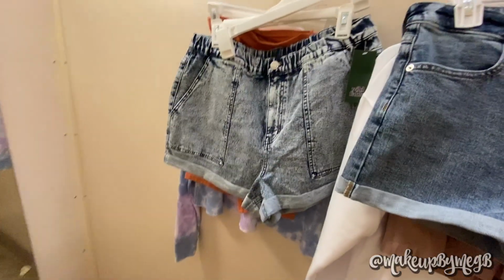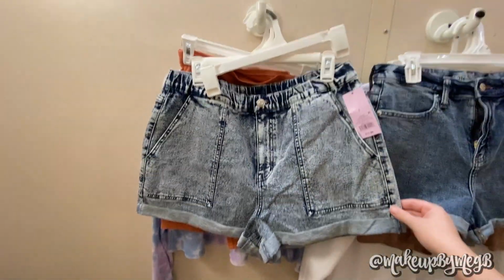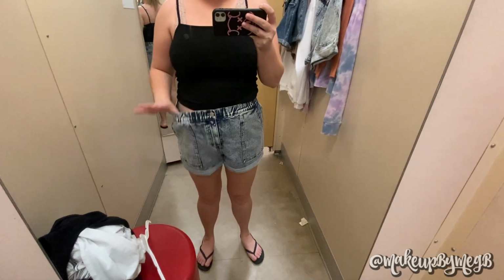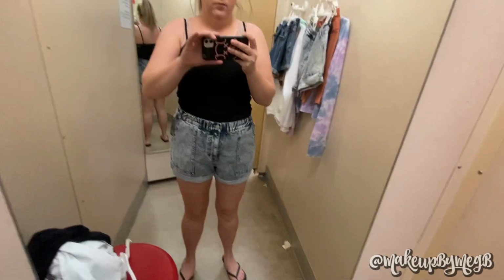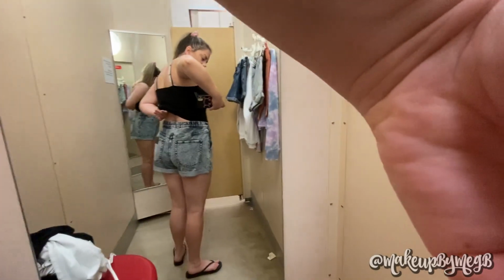Moving on to the next pair of shorts, these seem a lot more promising. They look like they have a stretchy elastic waistband, so let's give these a go. They were $17, size large, and again, Wild Fable. So the large was way, way, way too big for me, and this is what I'm talking about, such inconsistency. How was a size 12 barely able to fit me, but these large, I could barely keep on my waist? For me, that just doesn't make much sense with the sizing.